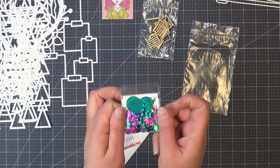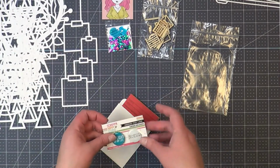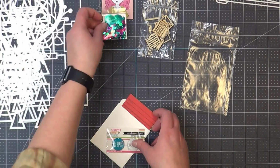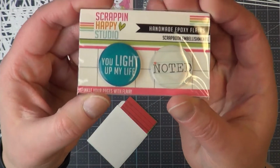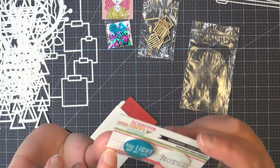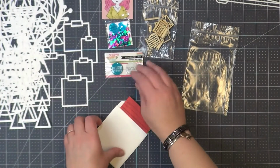And I love the size of this. So again, it's a really cool sequins mix, but you get the size of it. And this can last, I mean, this goes a long way, and it's not a big old bag of it. So I really, really like that. And then Happy Scrappy Studio also does exclusive, I believe. Oh, she usually has the little logo on there. But anyways, You Light Up My Life and Noted. So those go with 2 of the die cuts, which I think is pretty cool.